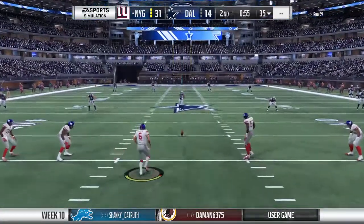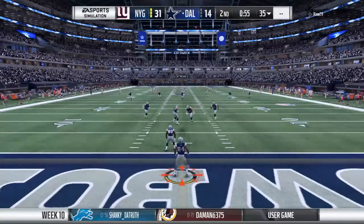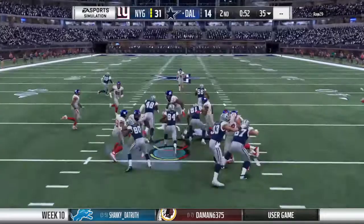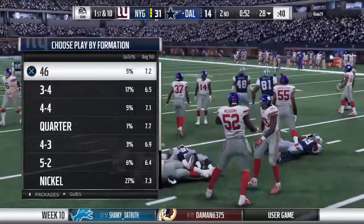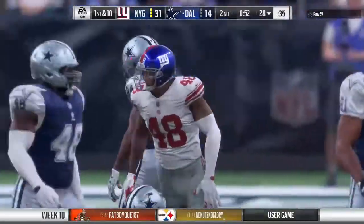Set now to kick this one away, and off it goes. This is fielded a couple yards deep. And the decision to bring it out, a good one, as he's up a yard or two shy of the 30. And now Dallas gets set to take the field.